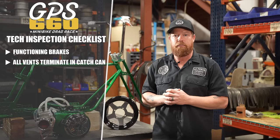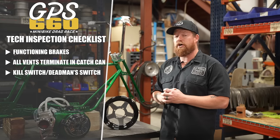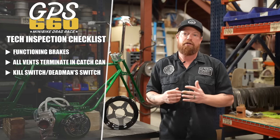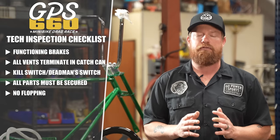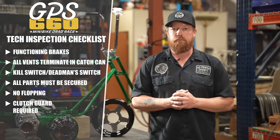All vents must terminate at a catch can. We can't be dumping oil all over the track. You must have a functioning kill switch or tether line, which is a dead man switch. Everything must be securely fastened. There can't be anything flopping around, nothing loose on the bike. A clutch guard is required.